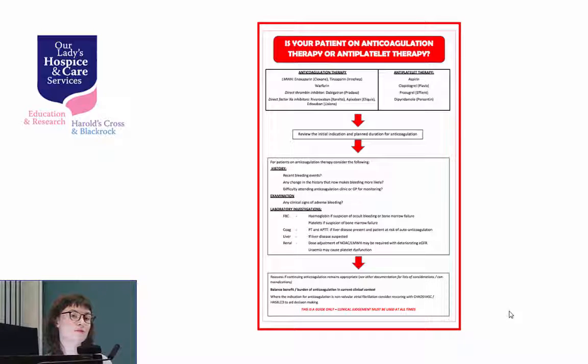And that's important to remember, because people worry, we're stopping the warfarin, they're going to get a stroke. Well, their annual risk of a stroke is 2.2%. Their life expectancy might be 6 or 3 months' time, and actually their risk of a massive bleed is higher. So knowing those figures, or knowing that you can go to the literature and look for those figures, is important. There's a lot of figures available.